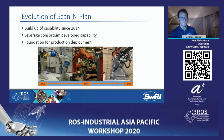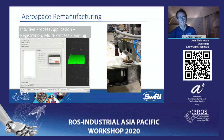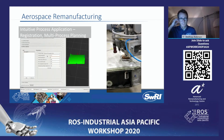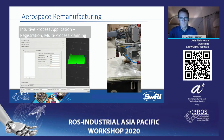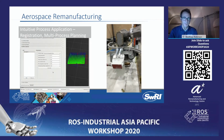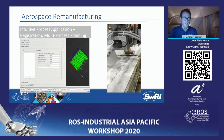All right, so next. This is targeting, in this case, aerospace remanufacturing. This particular end user doesn't necessarily have a huge deep bench of very technical staff, right? So they don't have an army of C++ developers. And so they really needed something that a number of the staff just there at their site could set up programs. In the end, they know their process, right?